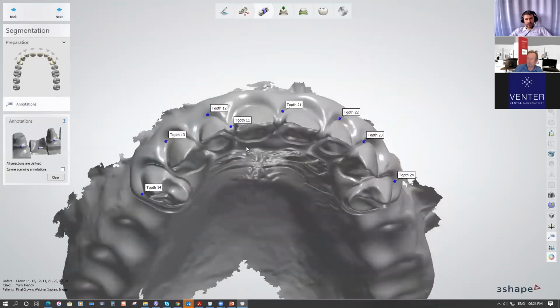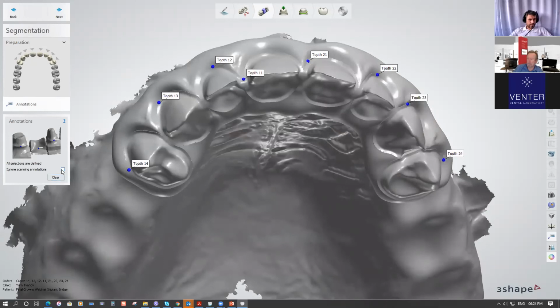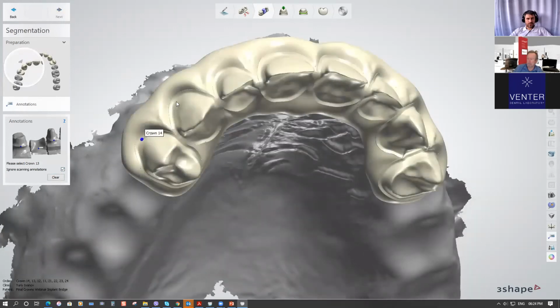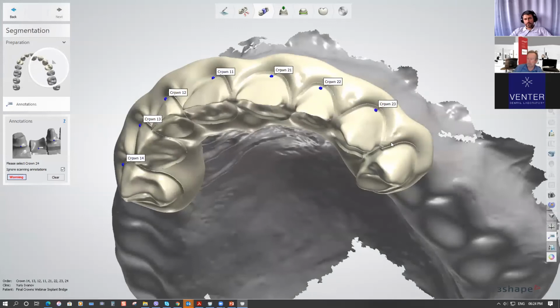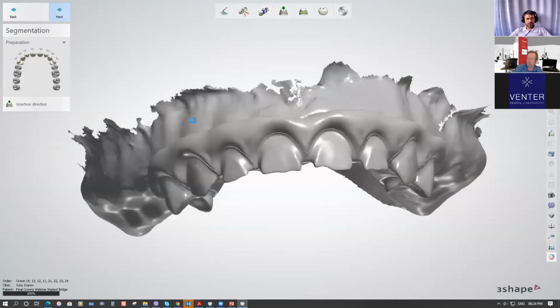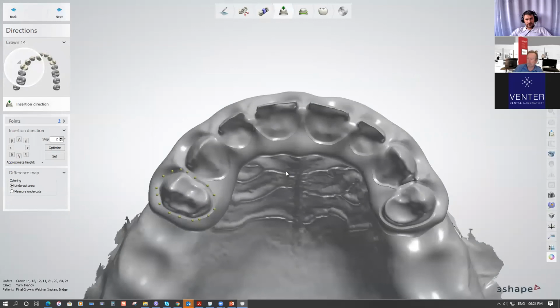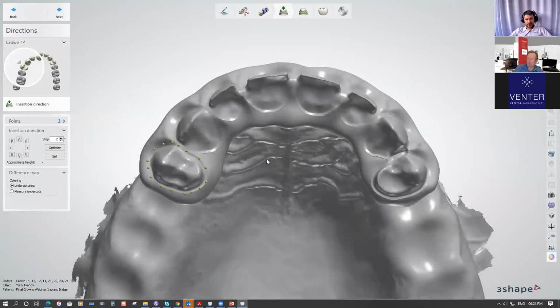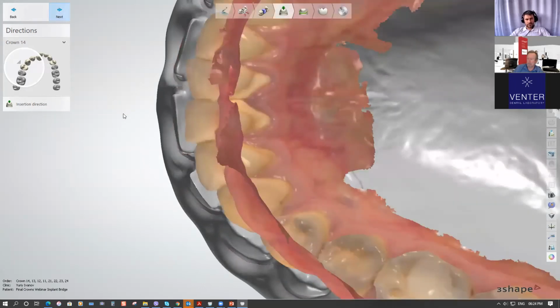This way, let's check the position of the annotations, and let's clear everything and ignore the scanning annotation and put annotation on the neck positions of each die. Yeah. And let's go to insertion direction, which is going to be the same as our previous case, but because of the virtual preparation, I'd like to customize a bit the insertion direction, something like this, and set this new direction. Yeah, we need to do it for every tool we are working on.